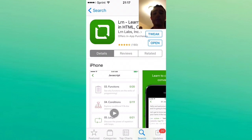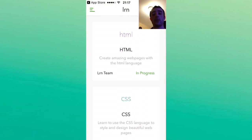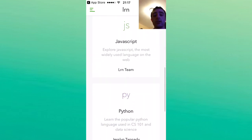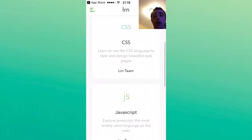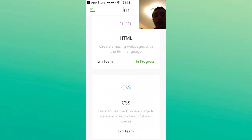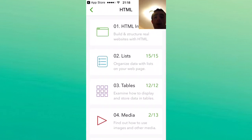So to start, you just open up the app. Once you open it, you can see that you can learn different languages. You have HTML, CSS, JS, which is JavaScript, PY, Python, and RB, Ruby. The popular ones are definitely HTML and, I would say, JavaScript. It even says right here in progress, so I'm learning how to do it. It does a pretty good job showing you how to code exactly.